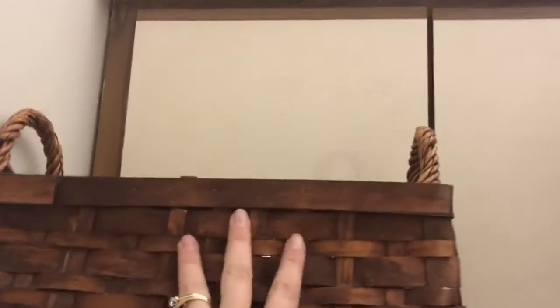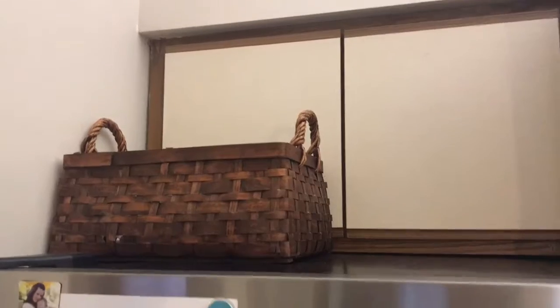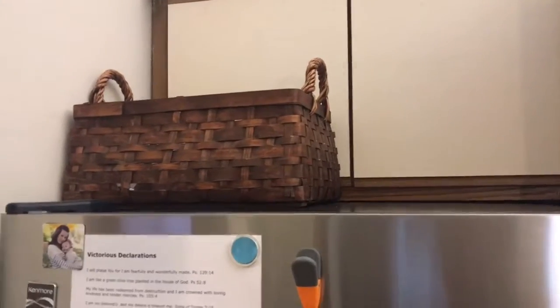Over here, as you walk into the kitchen from the entryway going up the stairs, is our fridge. I keep this basket here just to put important things. Sometimes documents that I don't need to get to right away go in there, and then every once in a while I open it up, clear it out, look through it and see what I need to toss or what I need to file away.